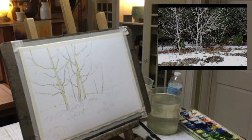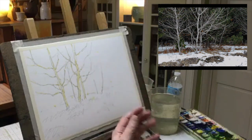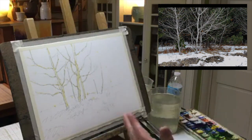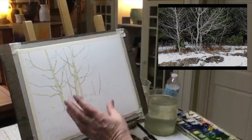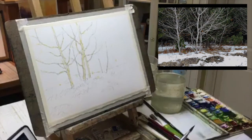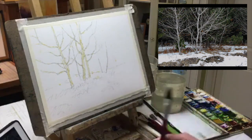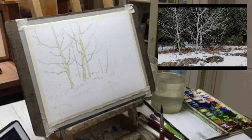Hello. We're going to start off by painting large, big mass areas. We're always painting from background to foreground, large to small. I have adjusted the trees a little bit here and there from the photograph. I never paint the photograph, I paint the painting. And this is one thing that everybody needs to do, is to distance themselves from the photo reference and put a little bit of yourself into it, adjust things, leave things out that are not needed, which is very important.